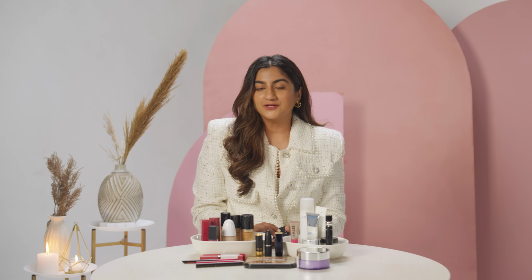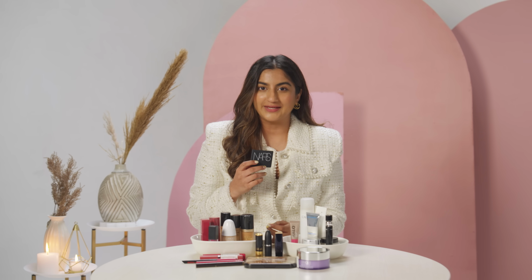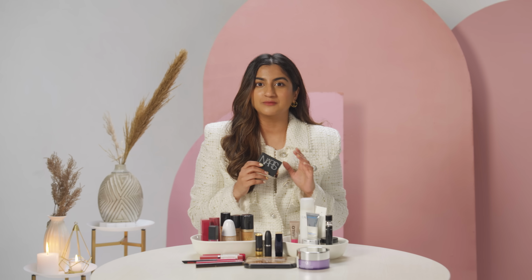If you have oily skin, make sure you choose a blush that is a powder finish because that's going to make sure that your skin doesn't look shiny. I love this one from NARS. It comes in a beautiful shade range.